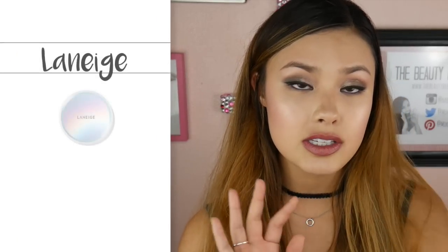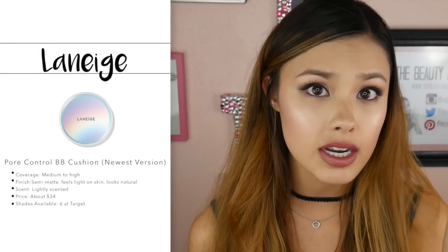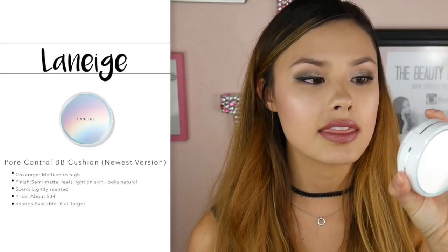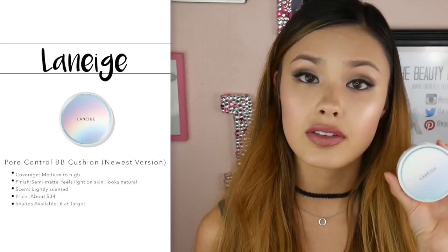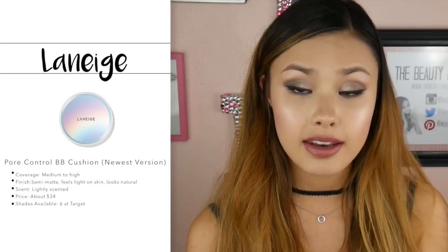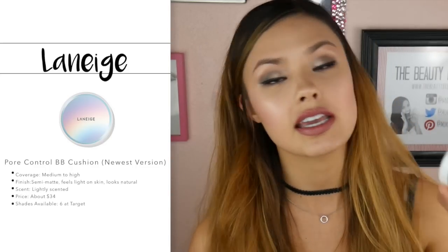This is a pretty long-lasting BB cushion. I find that this lasts for about 6 to 7 hours and doesn't need any touch-ups in between. Now, the reason that I really like this as well is because it is now available at Target and other retailers, so this is a very accessible cushion, and this comes in a lot more shades than a lot of other cushions. At Target, I believe they have 6 different shades, and yeah, I wear shade 23C if you're curious.